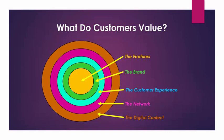Now, you hear the word customer experience a lot today because it's an extremely important marketing tool. And basically, it says that value is added by the total experience the customer has in dealing with a supplier. And this comes down to service mainly in the form of logistics, such as, is the product delivered on time?